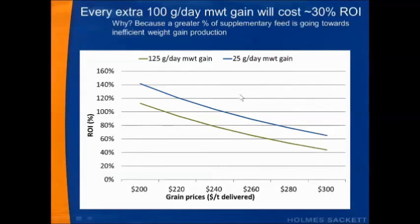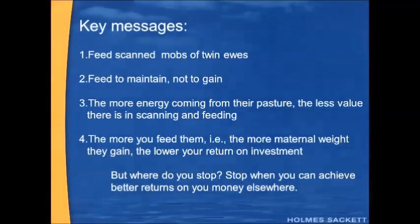So the key messages: feed scan mobs of twin ewes, feed to maintain, not to gain. The more energy coming from their pasture, the less value there is in scanning and feeding, and the more you feed them, i.e. the more maternal live weight they gain, the lower your return on investment.